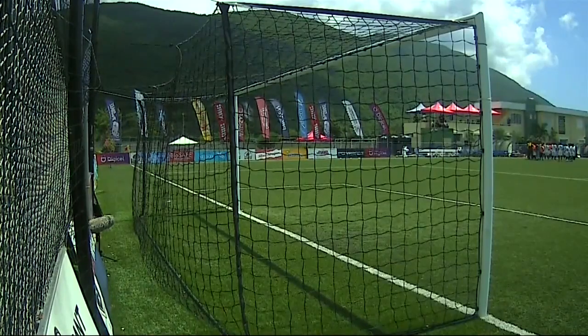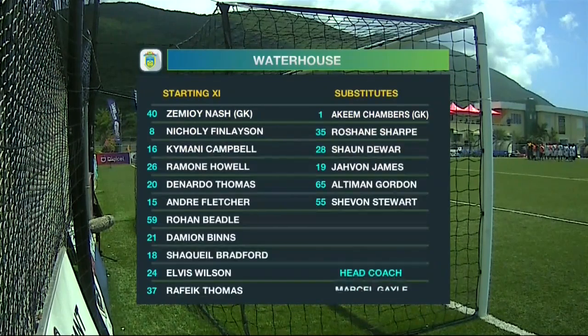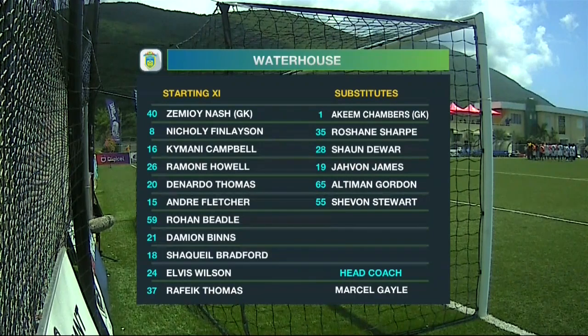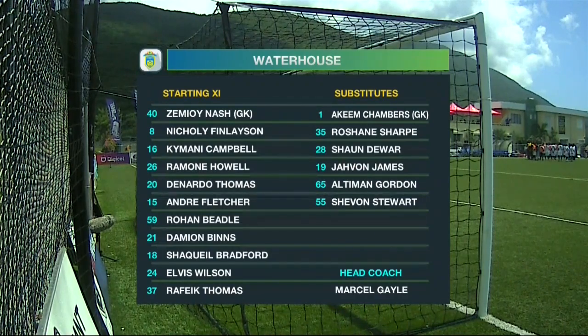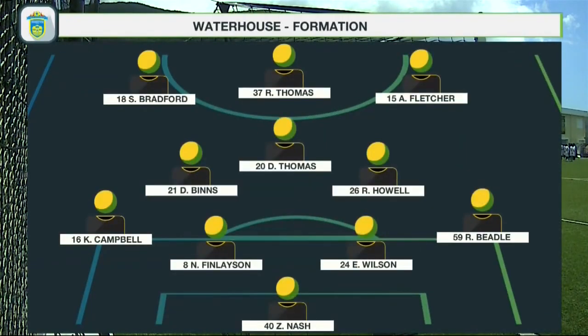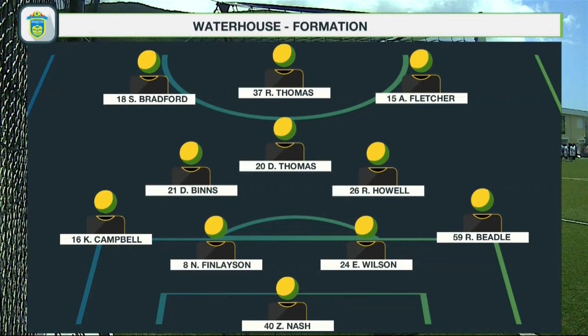Before they separate, as we take a look at the starting lineup of this Waterhouse team. And as far as we can see, absolutely no changes to the team which started the first leg. Yeah, no surprise there. And they'll be playing with a 4-3-3 formation. There we see it. Look out for Bradford and Fletcher on either side of Thomas.